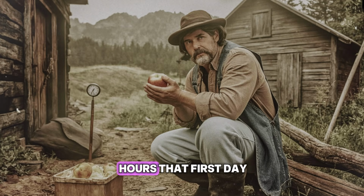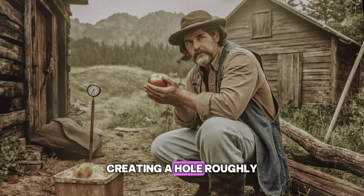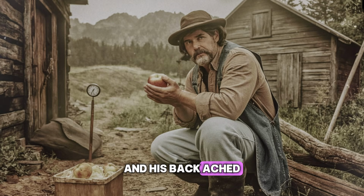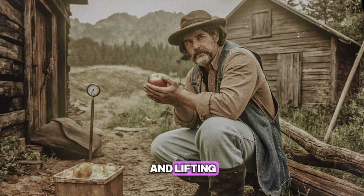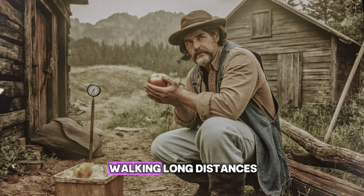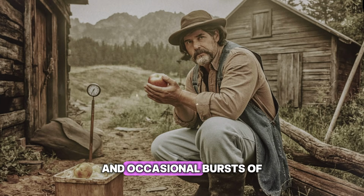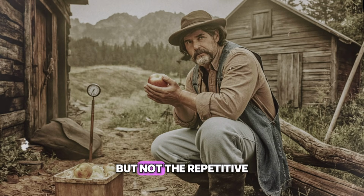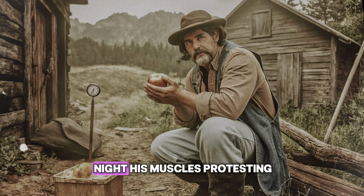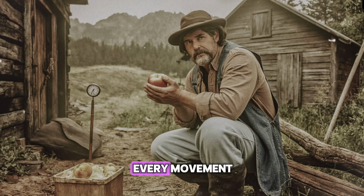Henry dug for 6 hours that first day, creating a hole roughly 4 feet square and 3 feet deep. By evening, his hands were blistered and his back ached from the repeated bending and lifting. He was not accustomed to this type of sustained physical labor. Trapping and hunting required walking long distances and occasional bursts of intense effort, but not the repetitive strain of continuous digging. He slept poorly that night, his muscles protesting every movement.